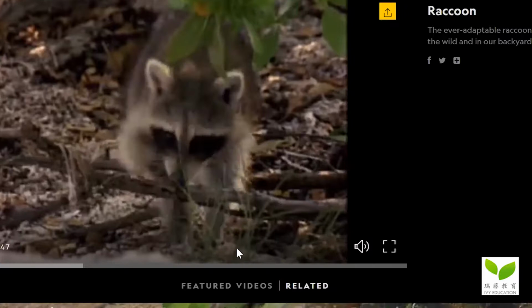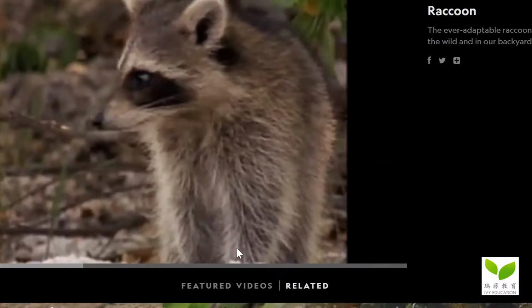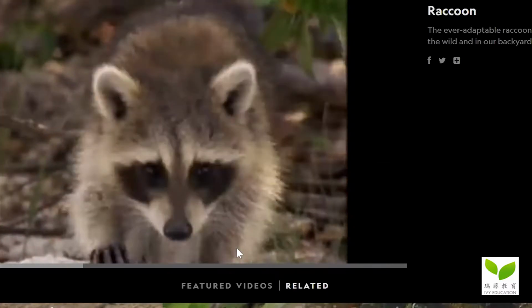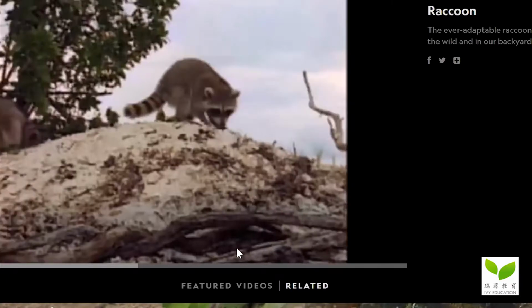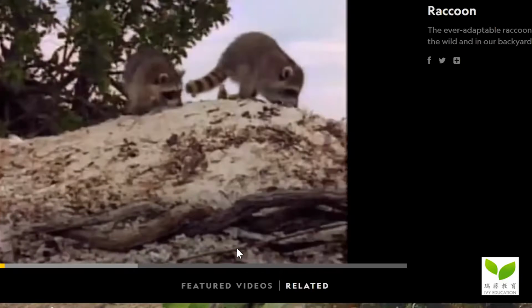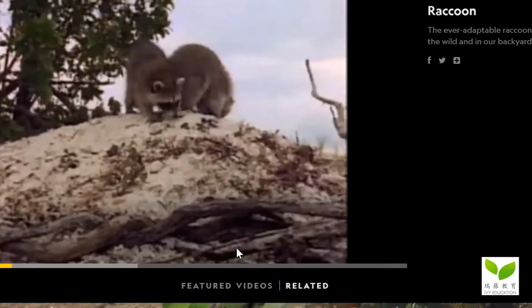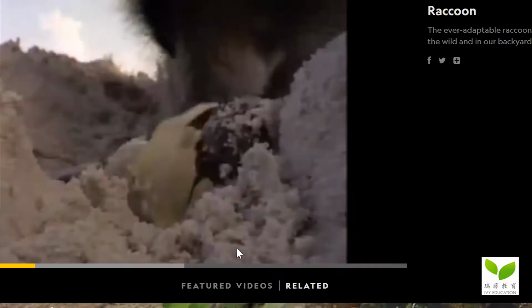The raccoon is a common sight across North America, found in forests, prairies, and wetlands. Not particularly fast or strong or deadly, the raccoon's main advantage lies in its adaptability. It's at home climbing trees and swimming in the water. A keen sense of smell helps it find food.